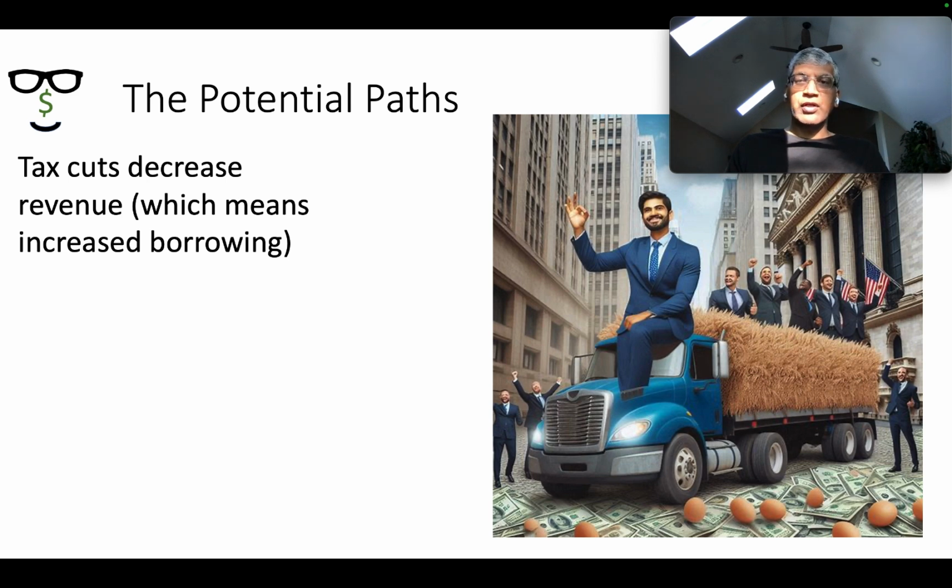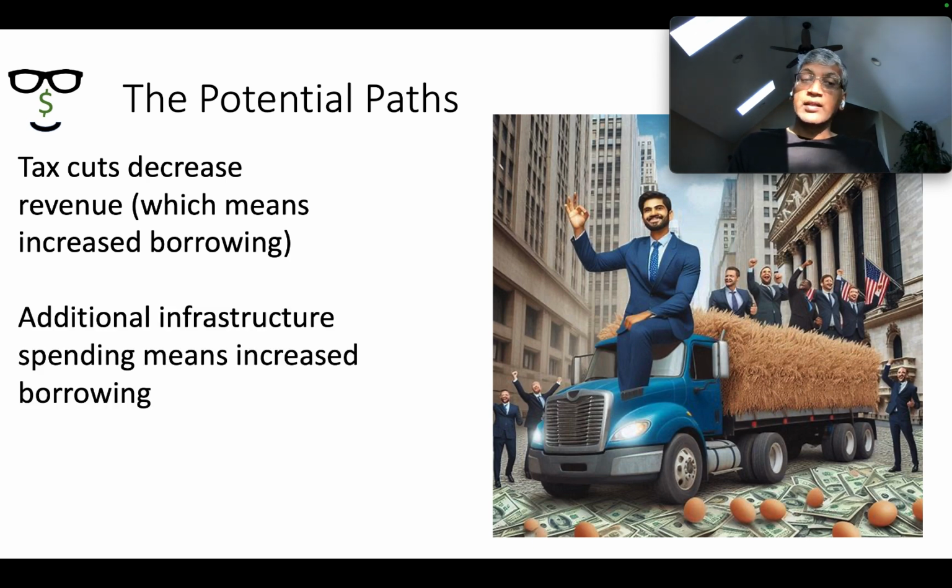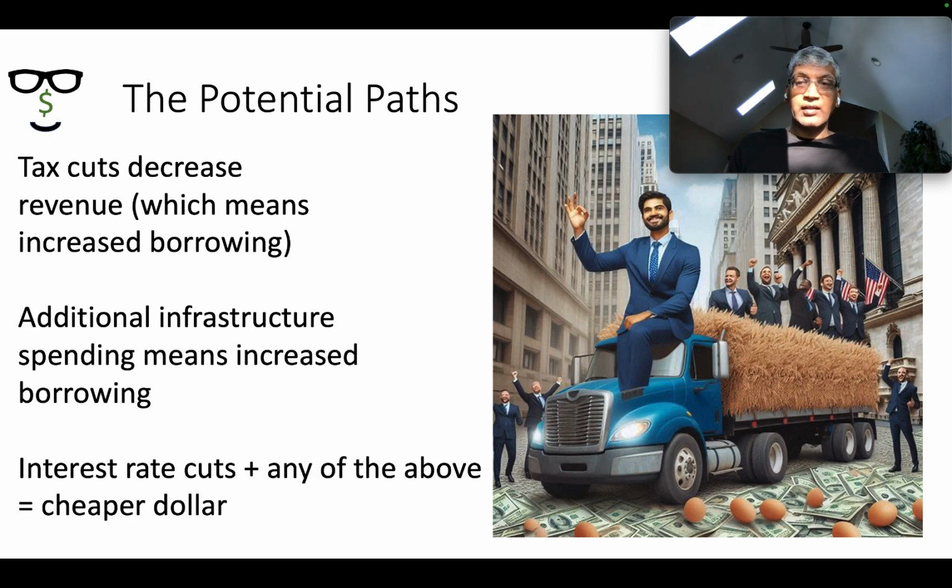Remember, there are two divergent paths that are being proposed. One has tax cuts, which will decrease revenue. If revenue decreases, then you have to raise more money through treasuries, which means interest rates won't go down as much as you think they will. The second is infrastructure spending. And if you spend on infrastructure, that is going to increase borrowing, whichever path we take.